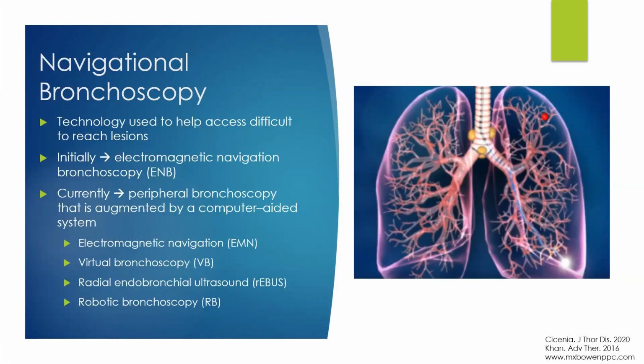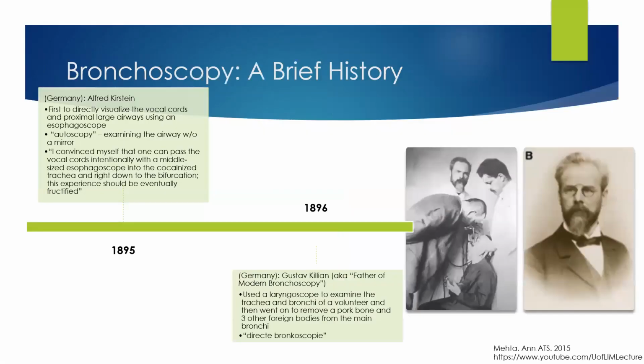So navigational bronchoscopy, as an umbrella term, is really any technology that's used to help access these difficult to reach lesions. Initially, this was synonymous with electromagnetic navigational bronchoscopy or ENB. But in the last few years, it's come to encompass any kind of peripheral bronchoscopy that's augmented by computer-aided systems. So this is things like EMN, virtual bronchoscopy, using radial endobronchial ultrasound, and also most recently robotic bronchoscopy.